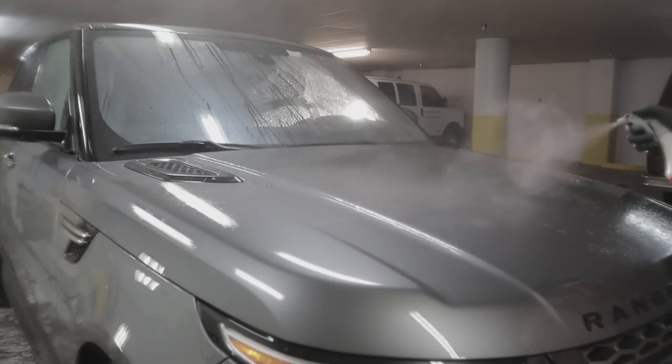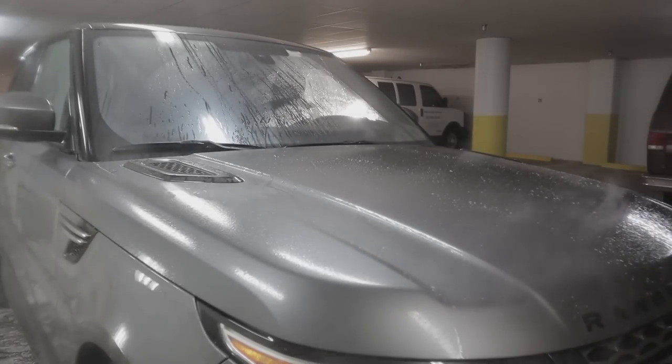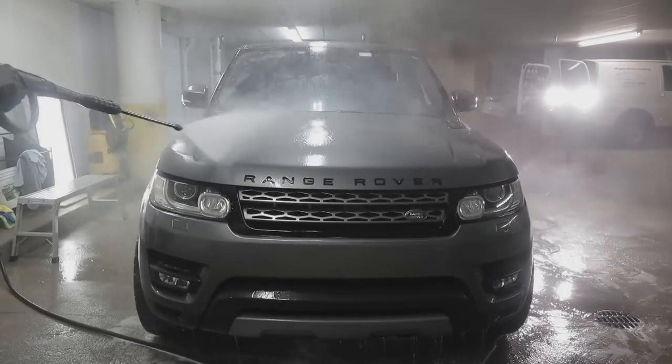Before clay barring the vehicle, we spray it with an iron decontamination to get any ferrous metals out of the clear coat, then we let that sit for about 10 minutes before washing it off, and then we'll use our claying mitts on the vehicle as they make the process a lot faster.